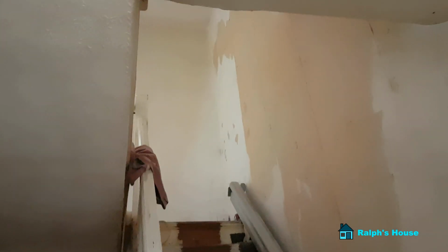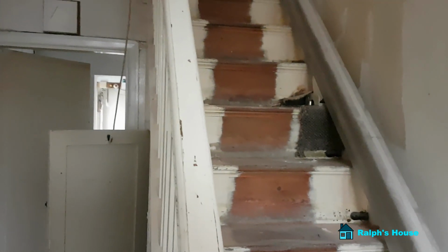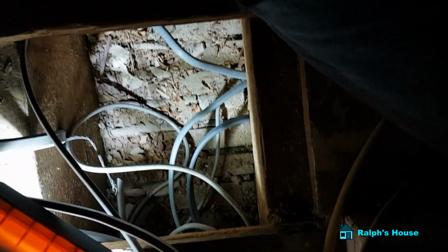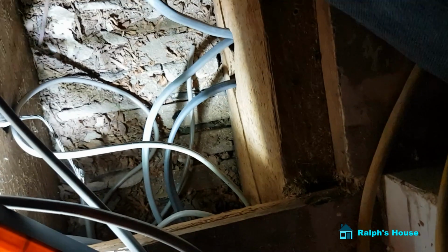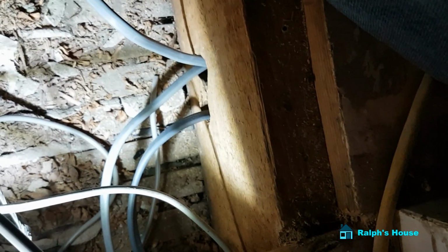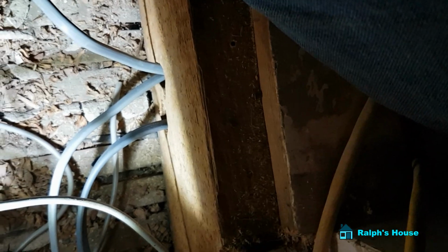I'm here to get power to the upstairs lights, and right, here's my first hurdle. This is the access point at the top of the stairs where all my cables go down to the fuse box, and it's a bit tight. I don't know who made those holes, but it's not that easy because when you feed them through, they don't exactly go straight under the stairs. It's got to go over a brick wall first, which supports the staircase, I guess.